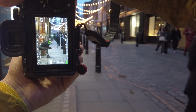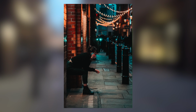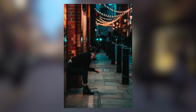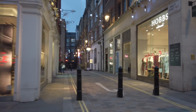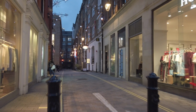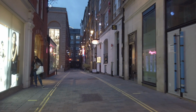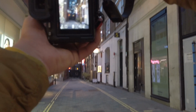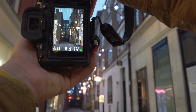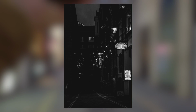Another one I really love, this photo has layers and layers of depth, but most importantly, a great subject as the main focus point. Quite dark and moody, isn't it? Can you spot the center point?